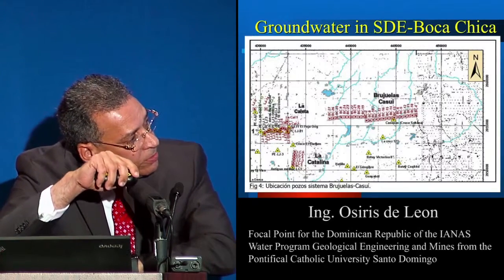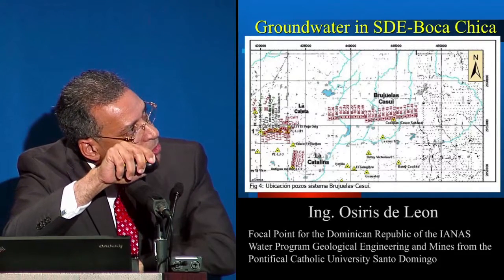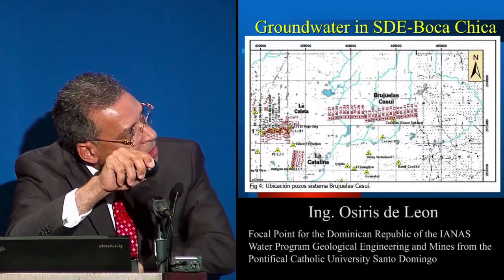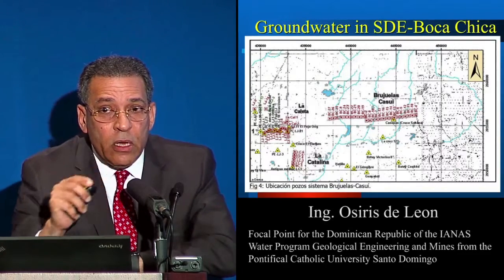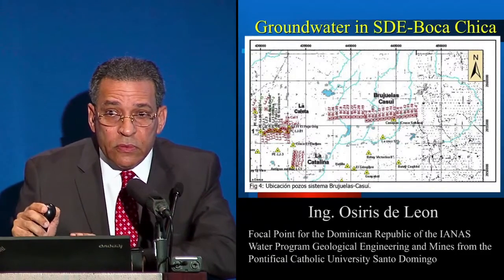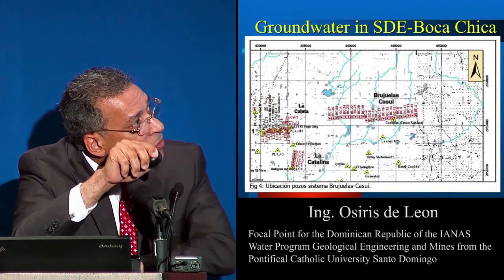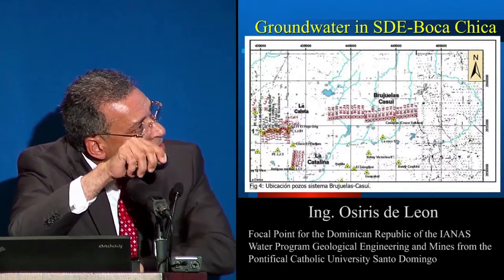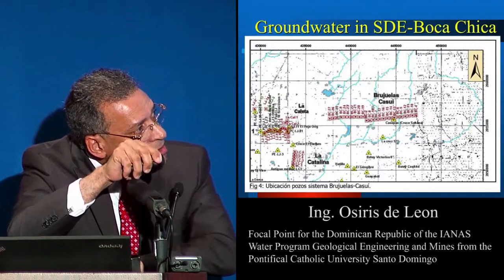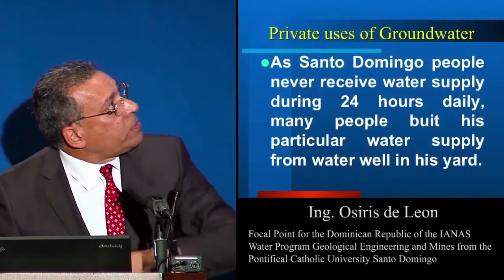Taking in consideration that the salt water is going from the south to the north, we decided to put the water wells east-west. It's the only option that we had 6 years ago for the development of the water wells, Brujuelas Casui, for all this area here. Because here, the salt intrusion is very high.